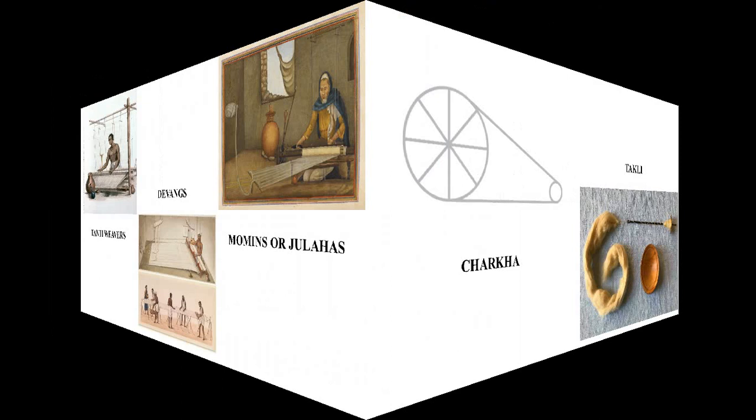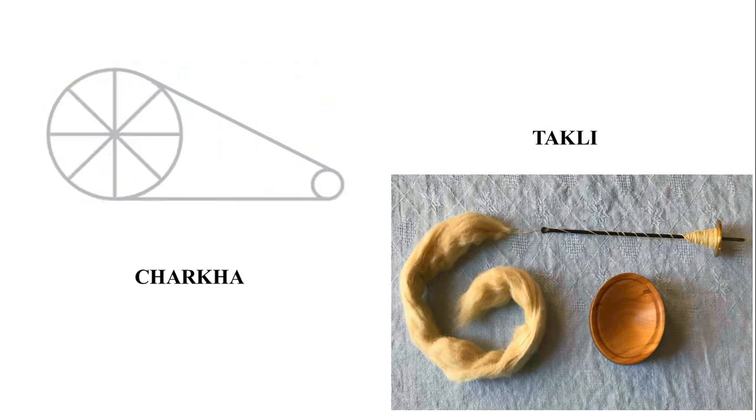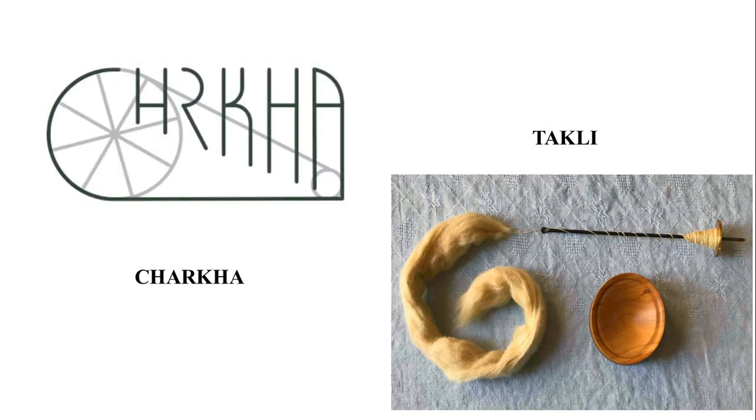The first stage of production was spinning, a work done mostly by women. The charkha and the takli were household spinning instruments. The thread was spun on the charkha and rolled on the takli. When the spinning was over, the thread was woven into cloth by the weaver.